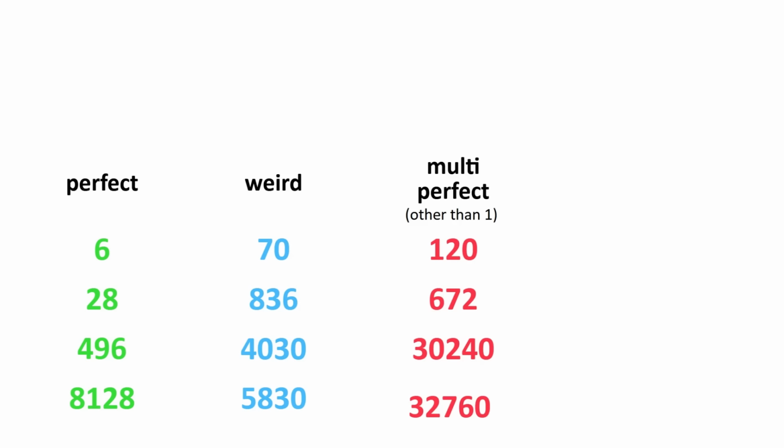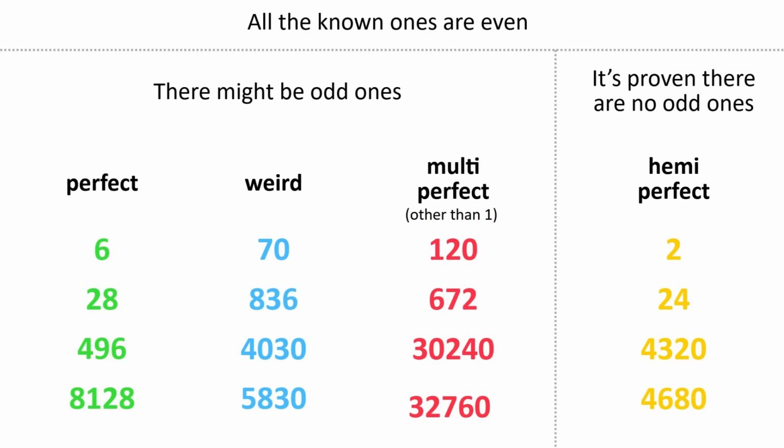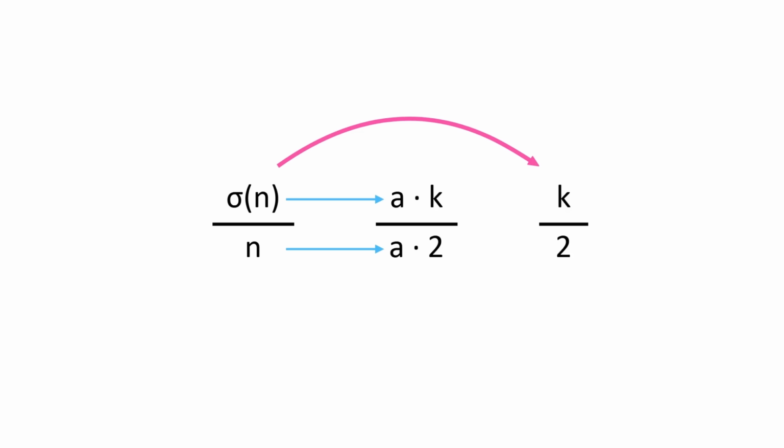Now, just like perfect, weird, and multiperfect numbers other than 1, all the known hemi-perfect numbers are even. But unlike those other types, we actually know for sure that there can't be any odd ones. That's because the half-integer relative abundance is the reduced fraction of sigma of n over n, so n must be a multiple of 2 in order for division to reduce it to 2.